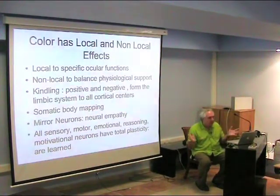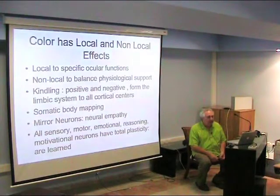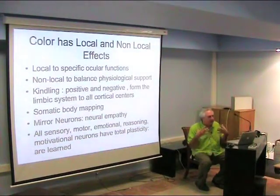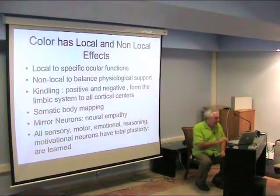The whole system is pliable. That all sensory, motor, emotional, reasoning, motivational neurons have total plasticity. And not only do they have plasticity, but they're constantly evolving and they're changing all the time. So you're not set with one basic neurological set. Your system is always evolving. And so this plasticity is especially sensitive to light and color.